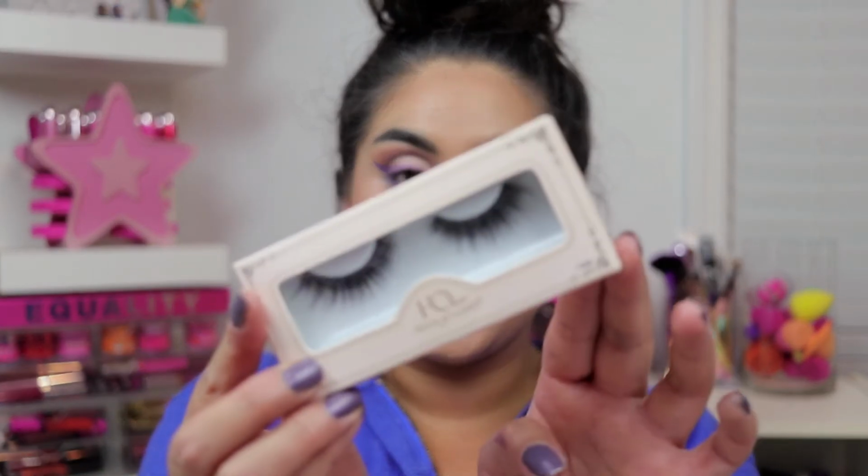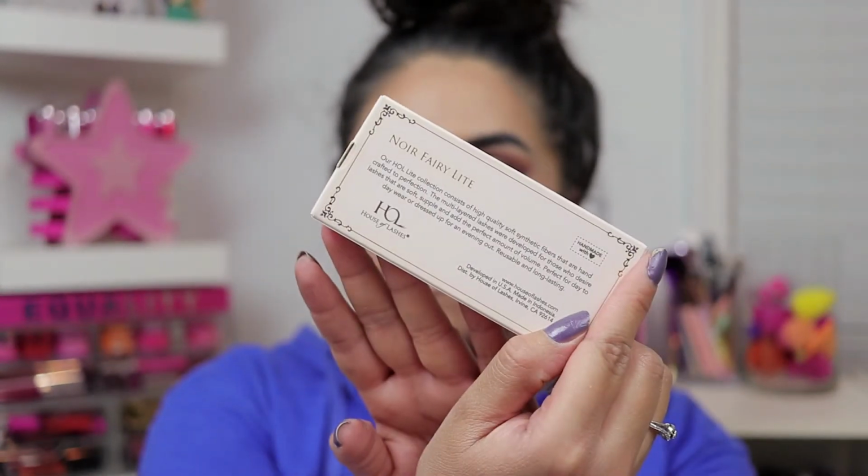For lashes, I'm going to throw on House of Lashes Noir Fairy Light. I wanted something that's not going to be too crazy and overpower the look. So I'm going to pop these on real quick and I'll be right back.